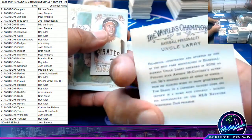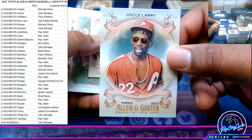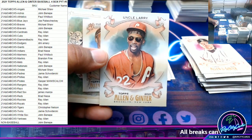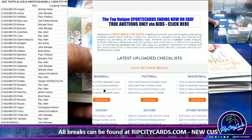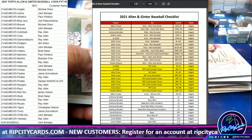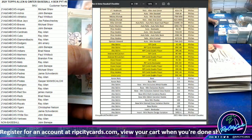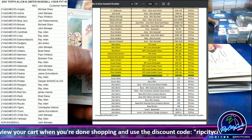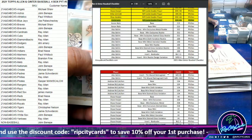Uncle Larry, who actually, fun fact, Uncle Larry does not go to the Phillies. Uncle Larry goes to the non-baseball spot. And I'm glad this has shown up here so I can show you. Go to the checklist, Alan Ginter, team checklist. So if you scroll down to the Phillies, the only Uncle Larry card for the Phillies is the Rip Card double player card. Alright? We always go off group break checklist.